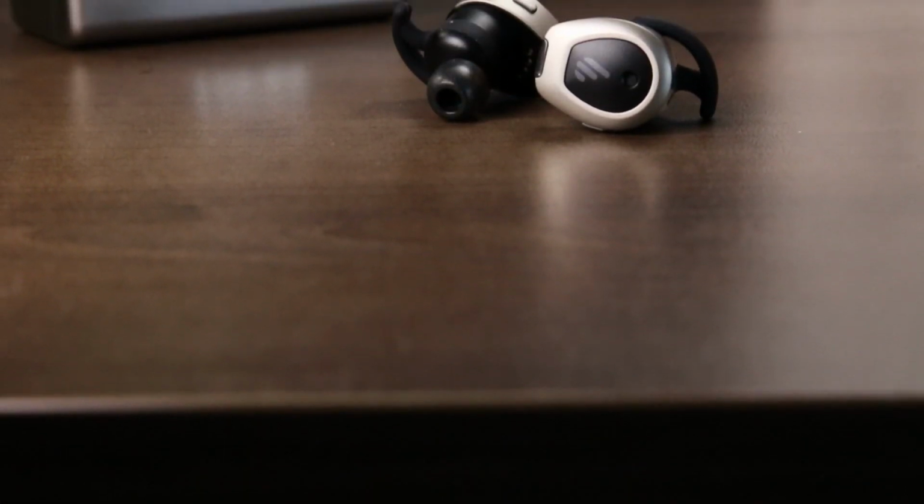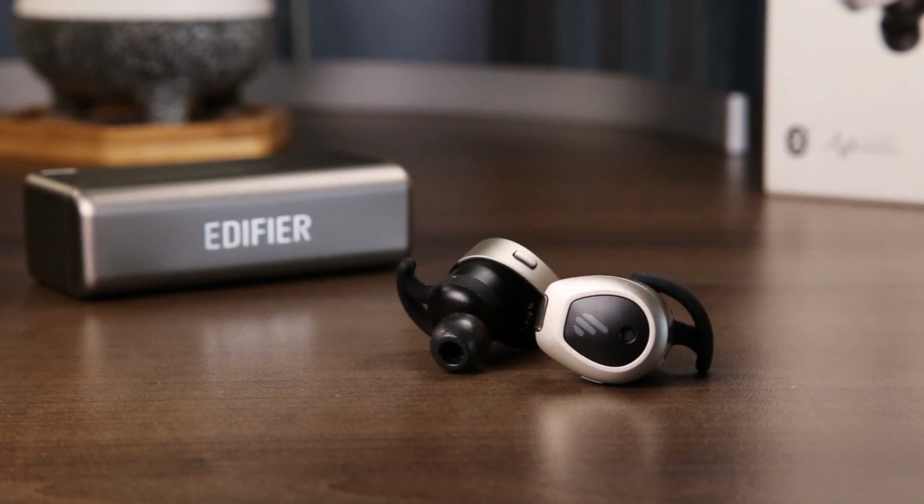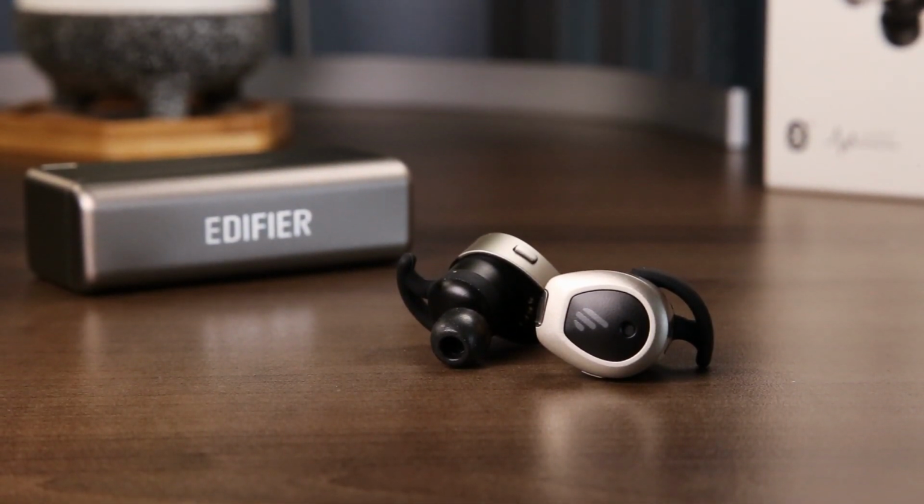All in all, I think these are a nice pair of earbuds, with a few quirks, but I think that's fair given the price point. So here are my honest thoughts, followed by some audio samples.